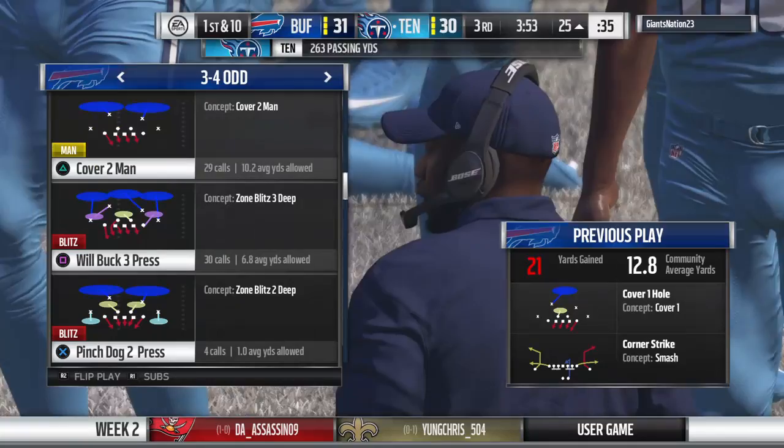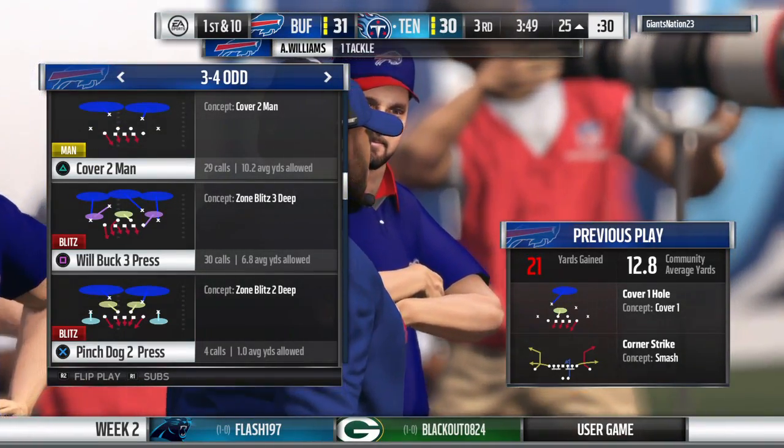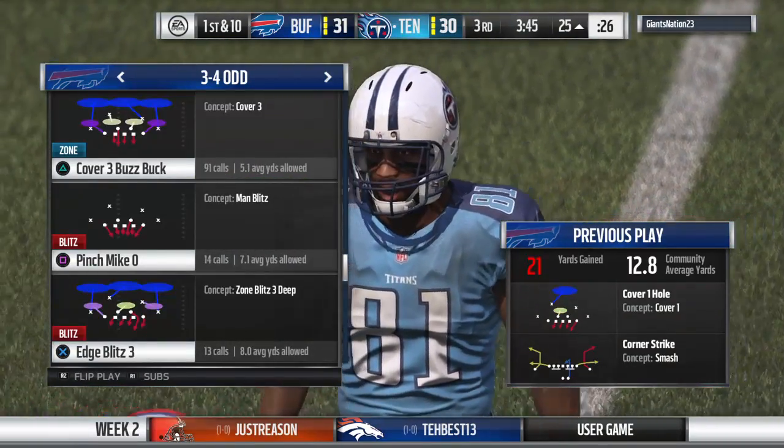And there, the man coverage not good enough, partner, and they're able to complete the pass. Excellent recognition of the man coverage, and they found the guy who could win downfield.